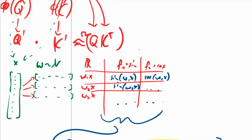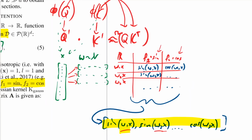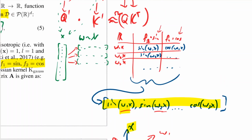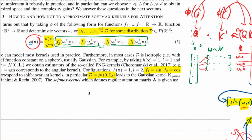So this was an example, right? We don't always have the sine and the cosine here. This is purely an example. You can only have one function. You see, like this f1, you don't need two functions. You can have one, you can have many, okay? And you can choose how many omegas you sample. That is a parameter.